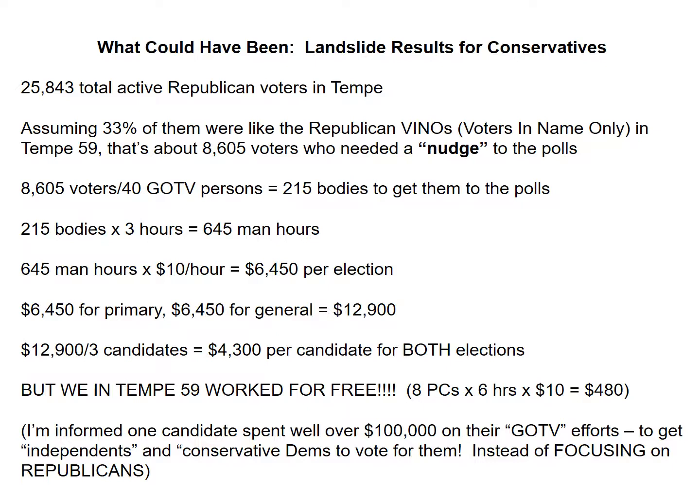But remember, if you've got all your Republican precinct committeeman slots filled, and you can get the Republican PCs to do 3 hours of work, it doesn't cost you anything. But I'm worst-casing this, that you'd have to hire people.